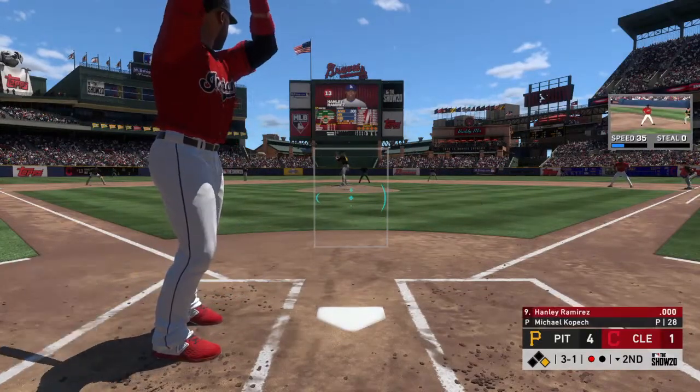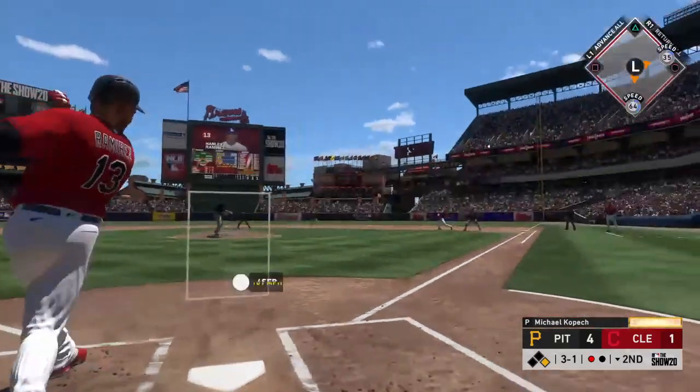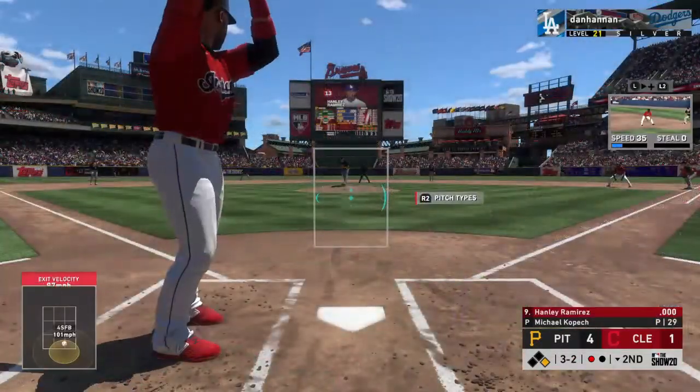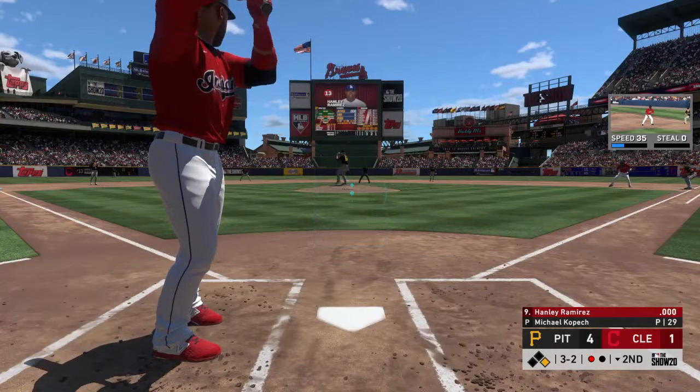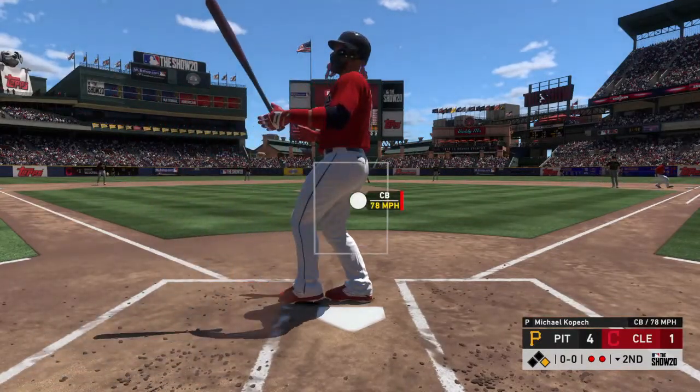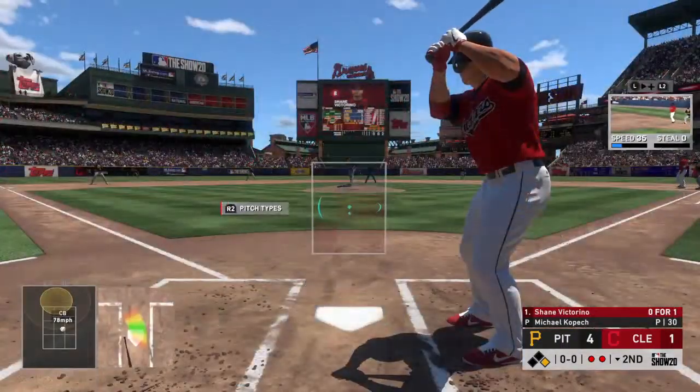It's 3-1. Shane Victorino is on deck. And this is sliced foul into the stands in right, out of play. The 3-2 pitch is a wave and a miss. He struck him out.